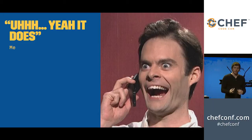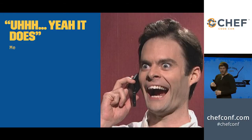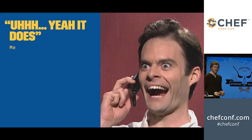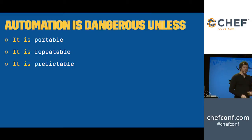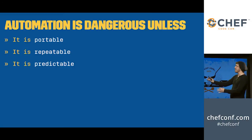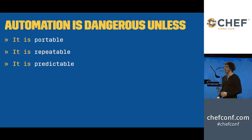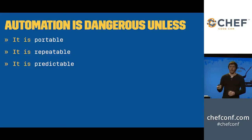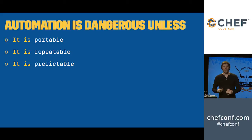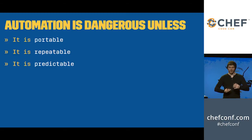I know the tool and the model works because we just copied other tools. We filled a hole in the Chef ecosystem that needed to be filled. It's just a dependency resolver at heart. How could it not fit? So if we can agree on these things, automation is dangerous unless it is portable, repeatable, and predictable. If you don't have all of these three things, you're probably going to have chaos in your production environment, and you won't even know why. Or you're going to give something, and you're going to utter my favorite phrase, works on my machine.